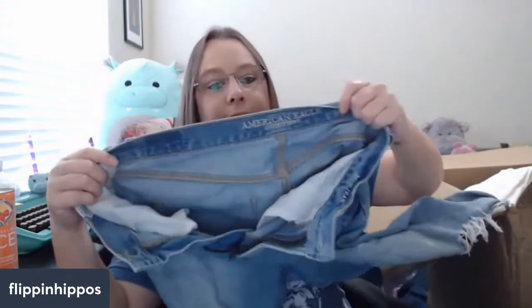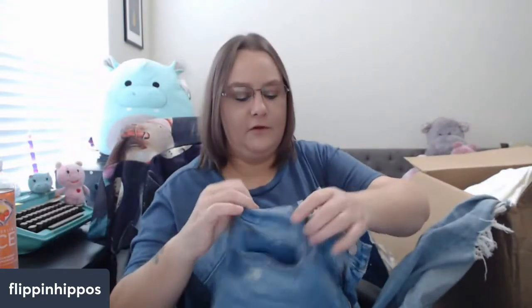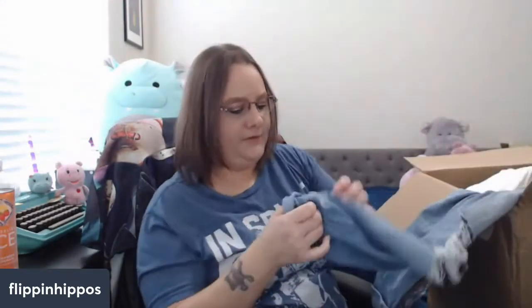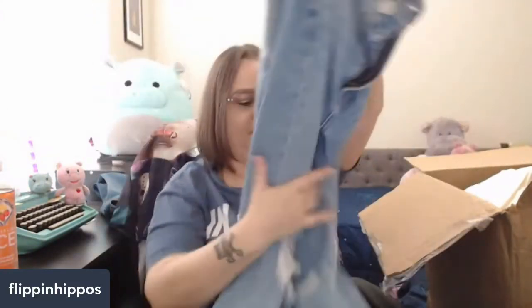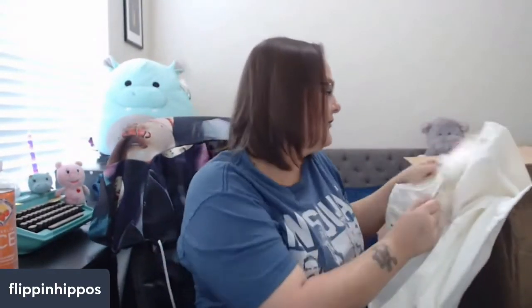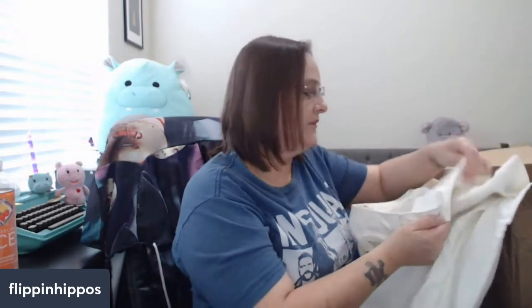American Eagle. These are size 6. And they have some rips and tears. Believe it or not, guys, sometimes destroyed and ripped denim sells for more money and faster. I promise you guys I'm not selling demons on eBay. Don't understand it, but those are definite bread and butter. We got some American Eagle skinny.